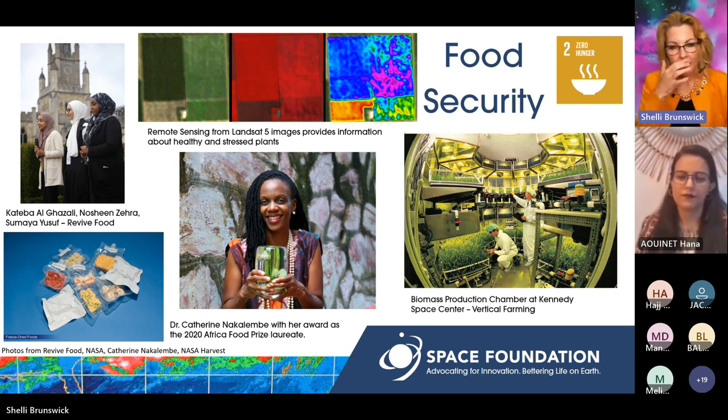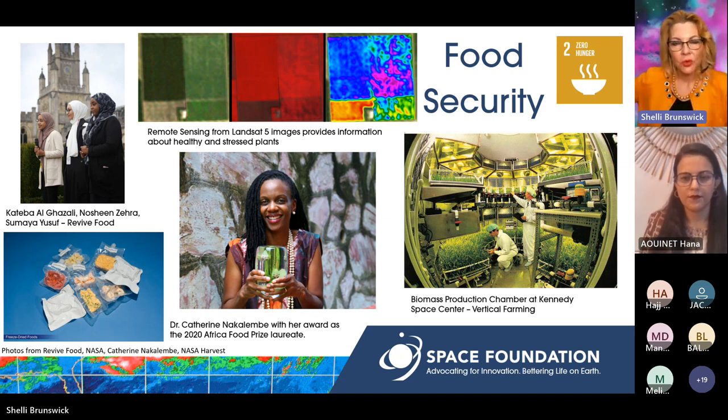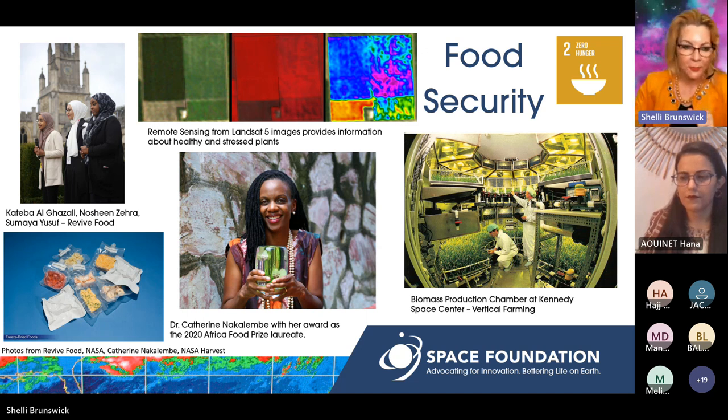So on that far right side is vertical farming, and this is an example in Kennedy Space Center, where they're doing vertical farming, which uses far less water, can use artificial lighting, robotics, artificial intelligence. And so you can actually grow food closer to population centers, reducing the transportation cost, also reducing growing crops outside, using far less water and resources, controlling the environment, creating more nutritious food closer to the population source.